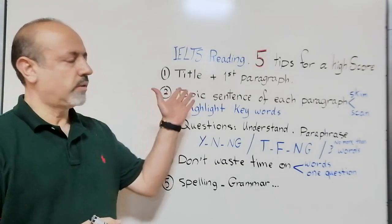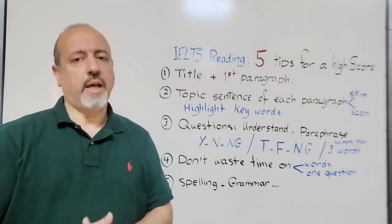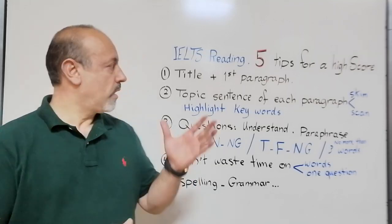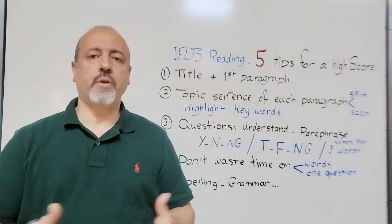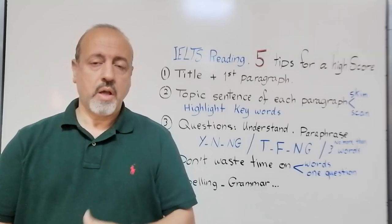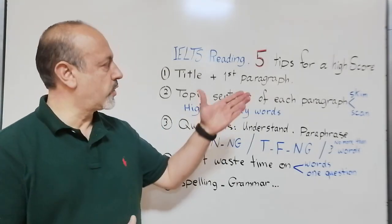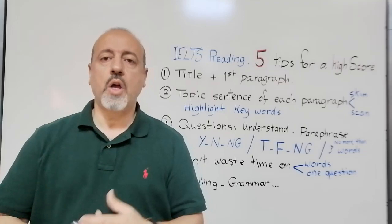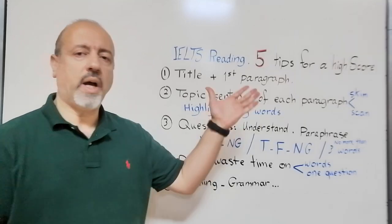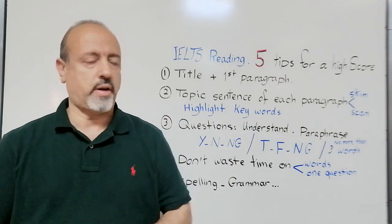Students should read the title, understand it, then they move to the first paragraph, which is usually the introduction, and read it completely. Why do I insist on that? Because the title and the first paragraph will give you a good idea about the whole passage, what the passage is about. If you don't understand the title, you don't have to worry, don't get shocked, because usually the first paragraph, which is the introduction, will explain the title to you. So, while reading the first paragraph, the introduction, please focus on the keywords of this paragraph.